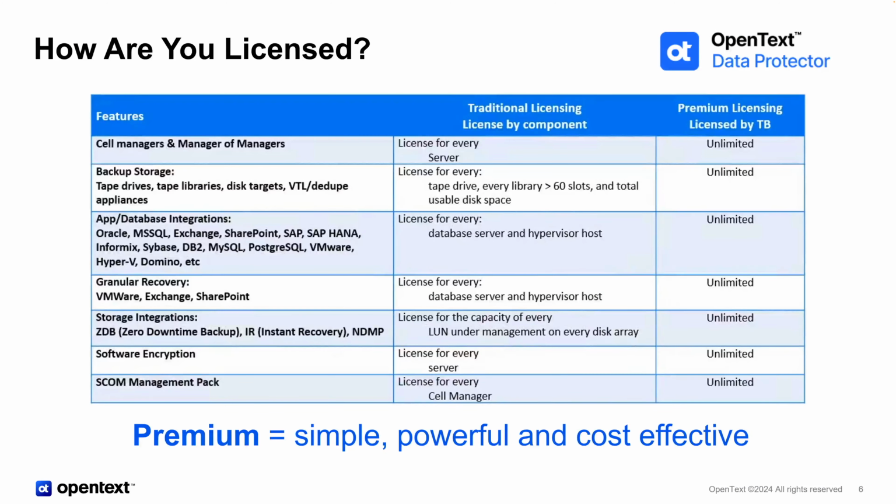Data Protector consists of many different features that have been licensed separately in the past. You ended up having many Data Protector feature pack licenses, making maintenance calculation hard, for example. And you cannot try new features if they are in a different license pack. We have totally revolutionized licensing and are now offering all Data Protector features in one single license pack.